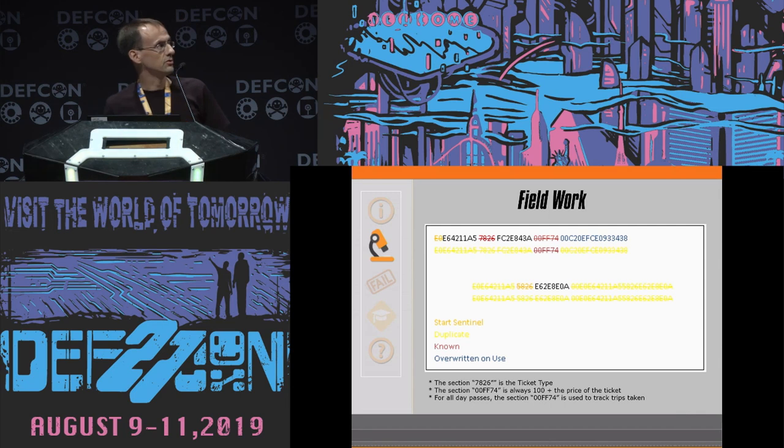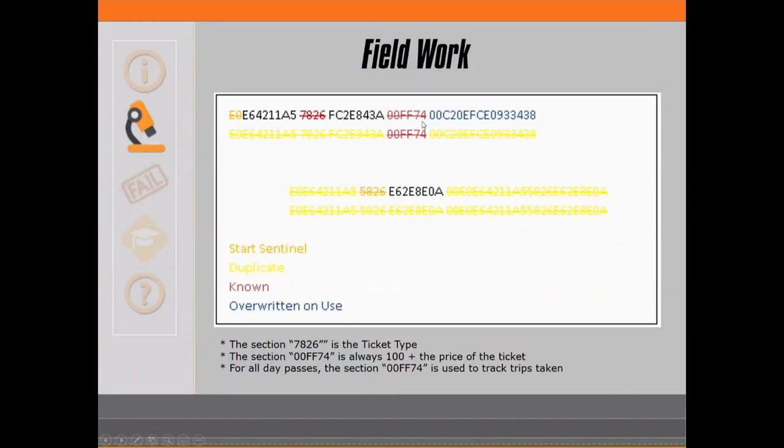The 7826, which is the red, you can't see that probably very well. When I was buying tickets and taking a look at them, I would have one particular value for the single journey, and then I'd have a different value for the all-day pass. So it's quite obvious at that point in time that that's a ticket type. This here, these two nibbles there, end up being 100 plus the ticket price. Okay, so all that jumped out at me. I don't really need to do any deeper analysis on that.